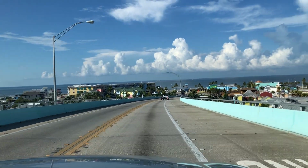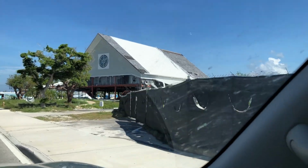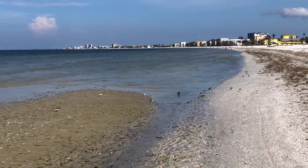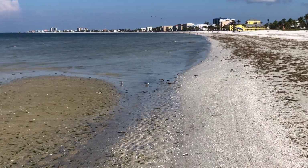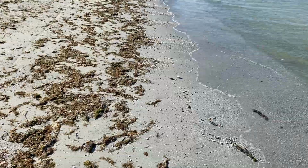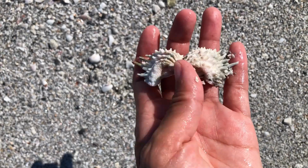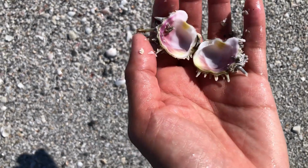We also journeyed across the bridge to Fort Myers Beach and explored some of the recovery efforts there and hopped on the beach, and we're delighted to find a real nice rack line of shells on this beach also, and had a real pleasant walk on the beach, and were able to find a few beautiful treasures to add to our collection there. So, fun video, hope you enjoy.